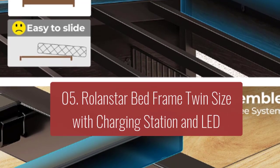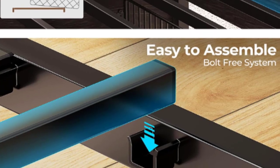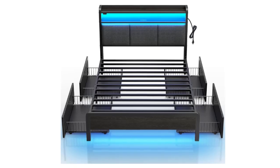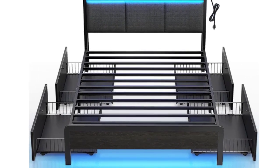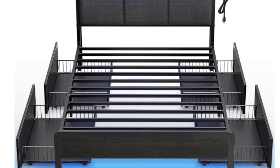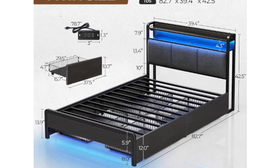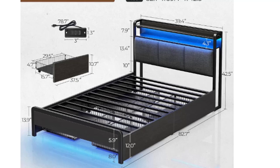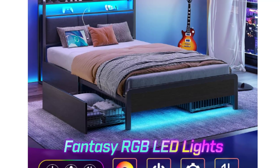List number 5. Twin size with charging station. Transform your bedroom with the Rollin-Star twin bed frame. This stylish piece features a dark gray upholstered headboard with storage drawers for extra organization. Built-in charging station and LED lights add convenience and ambience. Heavy-duty metal slats ensure sturdy support without needing a box spring. Easy to assemble, it offers a noise-free sleeping experience for restful nights.